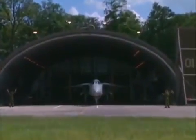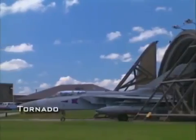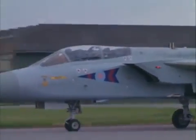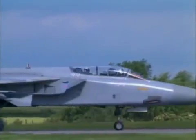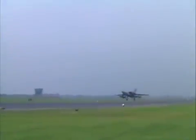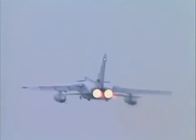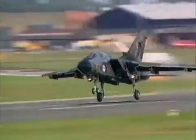In 1998, the upgraded Tornado GR4 entered service. GR4s incorporate a variety of systems upgrades, including forward-looking infrared radar, a new heads-up display, and GPS-guided bombs. In March 2003, Tornado GR4s were dispatched in support of Operation Iraqi Freedom. As capable as the versatile strike fighters are today, their designs are decades old, and eventually they will be replaced.